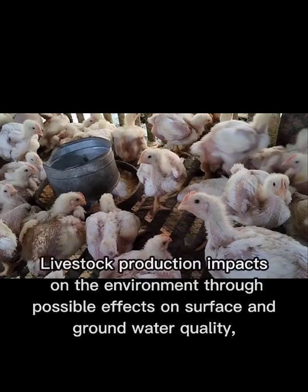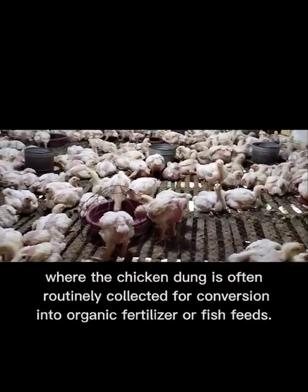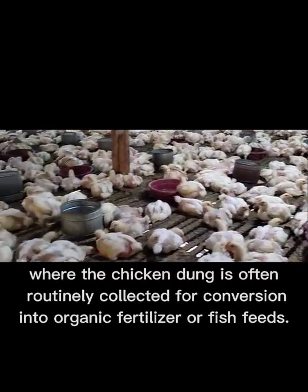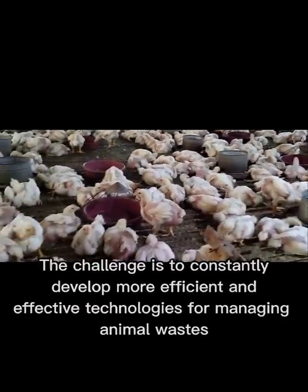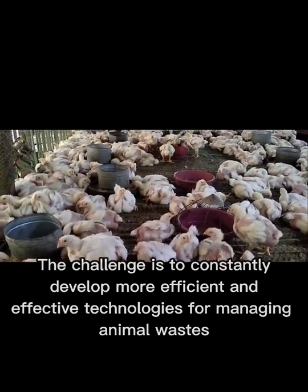Livestock production impacts on the environment through possible effects on surface and groundwater quality. Chicken dung is often routinely collected for conversion into organic fertilizer or fish feeds. The challenge is to constantly develop more efficient and effective technologies for managing animal wastes.